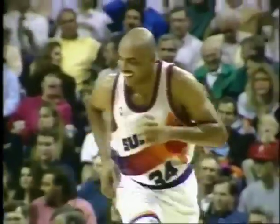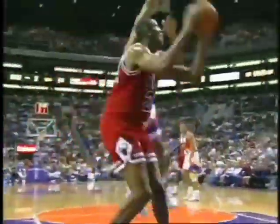Beautiful pass. Barkley spotted Barkley. Barkley, and look out, here comes Phoenix. Oh, look at that pass. McGill bounced to Charles, got it. Beautiful shot, Charles. Blocked by Barkley. Oh, what a block.